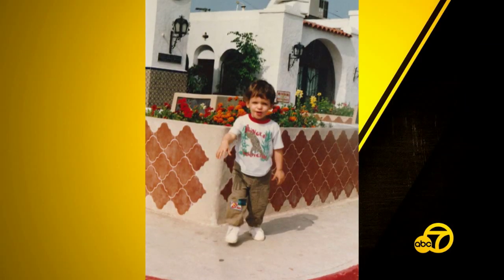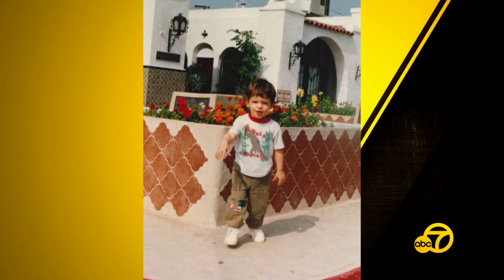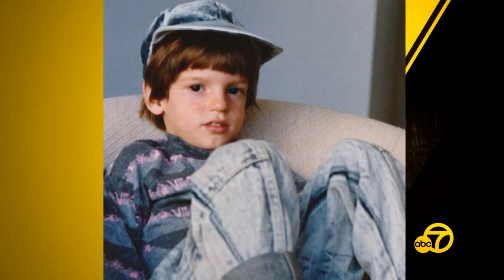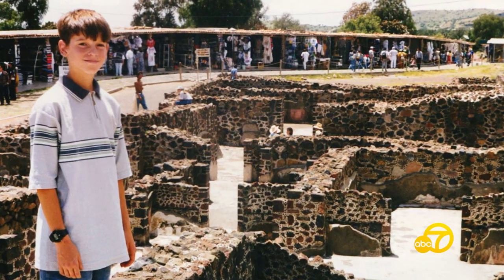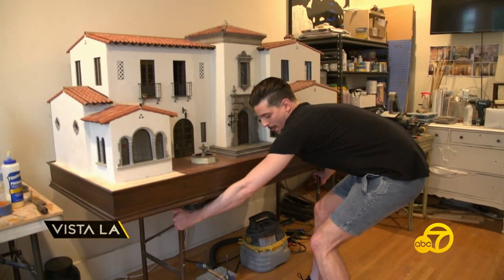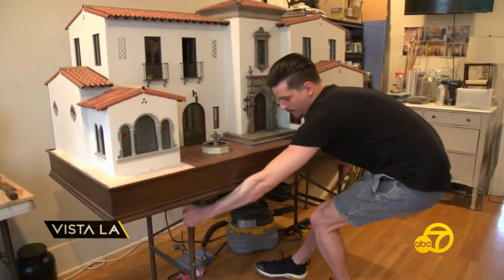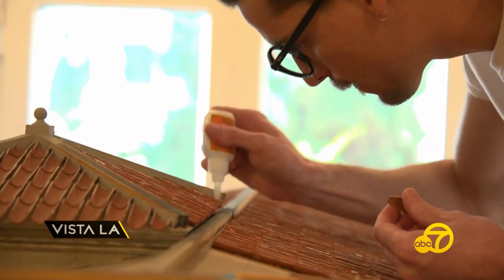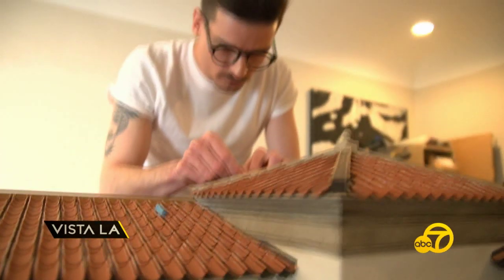I feel like my love of Spanish architecture ties in a lot with my own Latin culture. Growing up in an Argentinian household, Spanish was my first language. The name of the project is Casa California. It's very synonymous with California Spanish architecture, very 1920s Mediterranean influences.